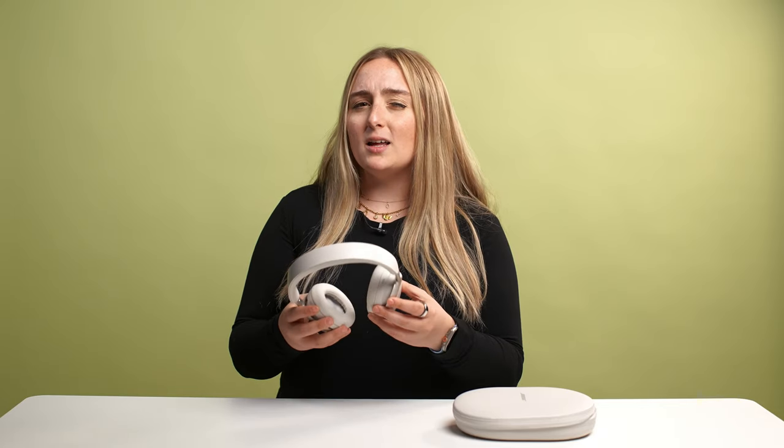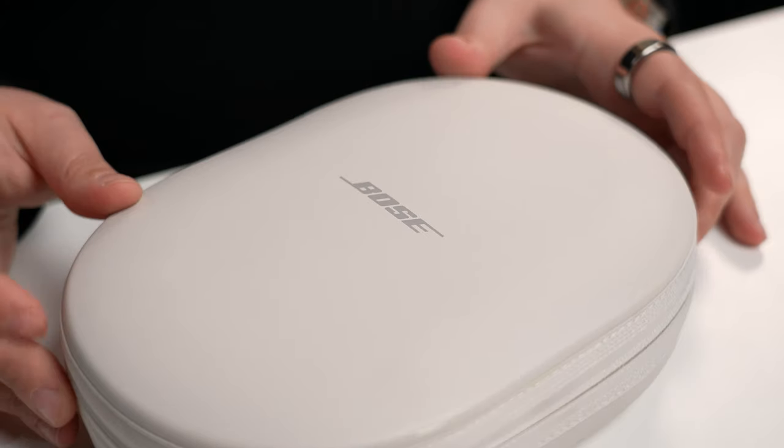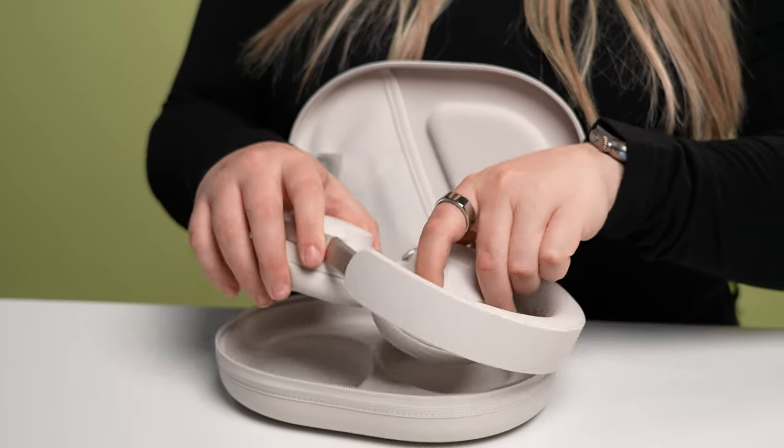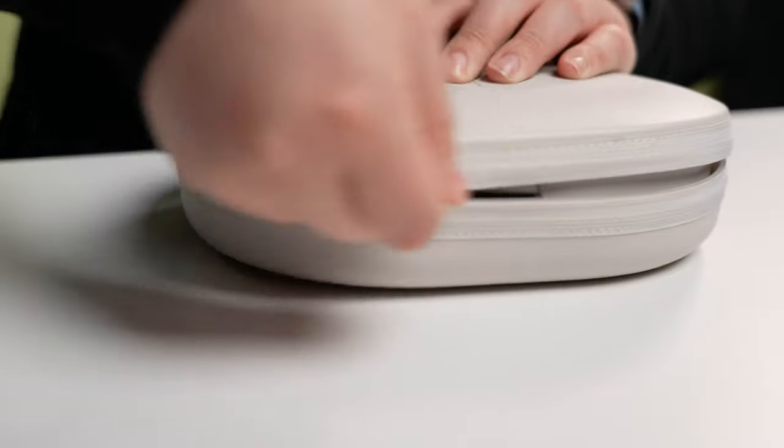The appearance isn't anything too special, though they have a collapsible design that makes packing them up a breeze. It's worth noting that we're not huge fans of the call quality, and they're also not the longest lasting headphones, with just 24 hours of battery life or 18 hours with the immersive audio feature.